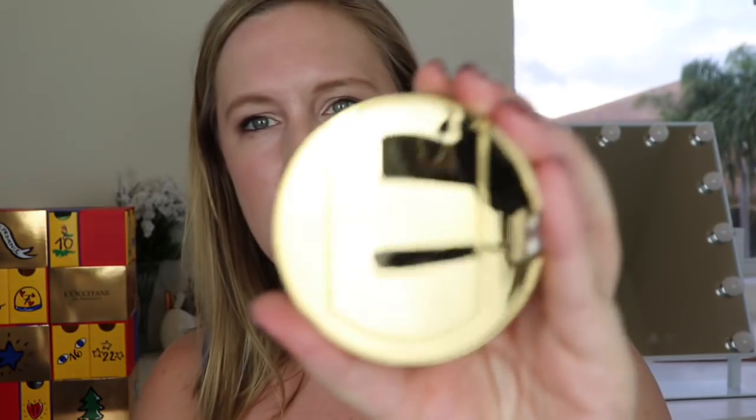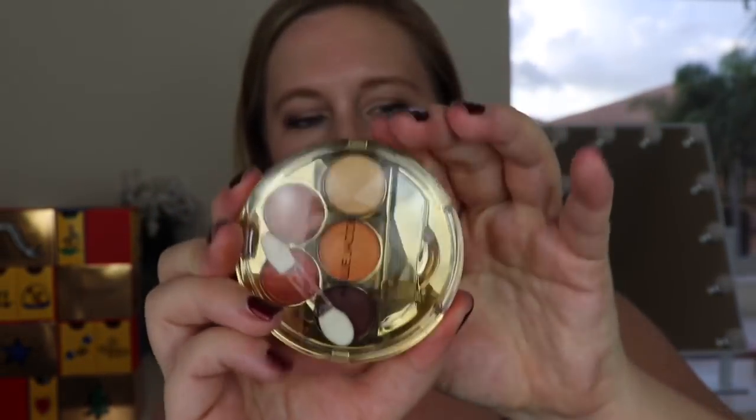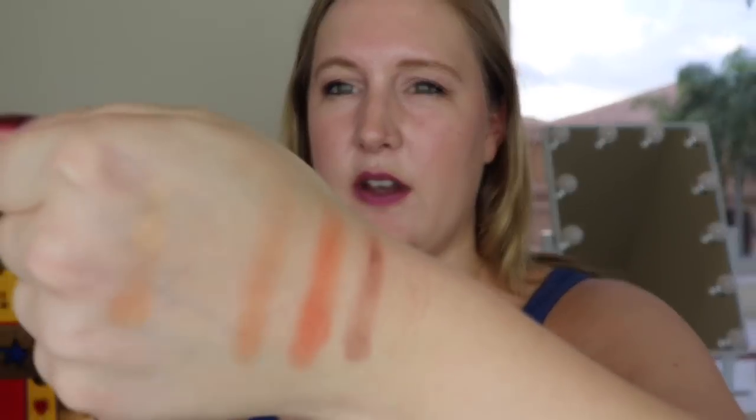Okay, I didn't even realize there was a slide-out mirror. Oh, okay, see that? Sorry, that's reflective. Cool. That's really cool. I've never seen any palette like this before. I'm loving this. It's so cute too. Okay, I'll move on. I said I was gonna be quick and I'm already almost 8 minutes. Okay, I'm loving that. Again, perfect. I'm like your neutral girl, you know?